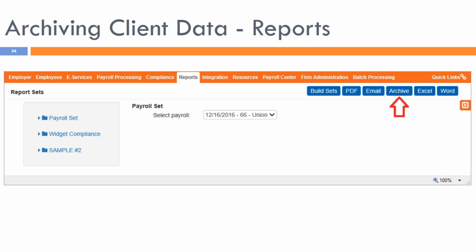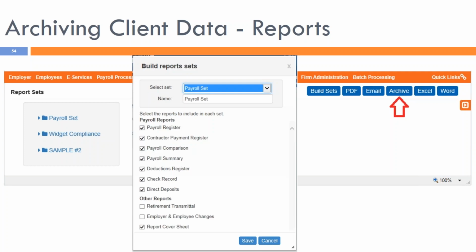You can do this with report sets as well as individual reports. There's also the archive function, so any report you can archive. You can build reports. Here's the report set, and the checkbox indicates what reports I want as part of that set.